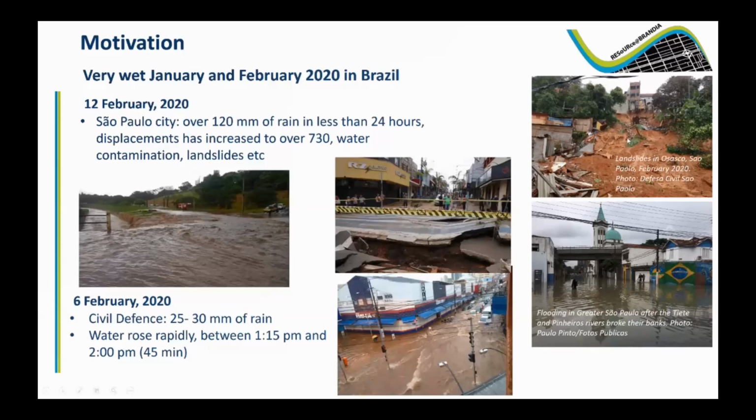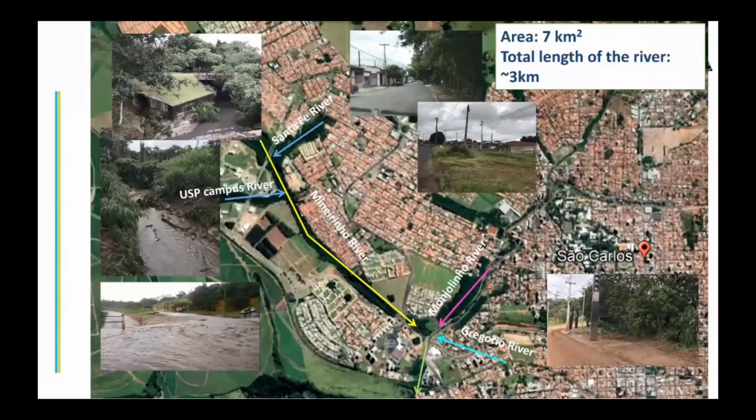The city of Sao Paulo, in the state of Sao Paulo, is the case study, and we are going to focus on that today. On the 6th of February, for example, civil defense was called as a result of around 30 millimeters of rain in less than 45 minutes, leading to the flooding you can see in one of the hotspots in the area, damage to the roads, and also interruption to daily life in the area.